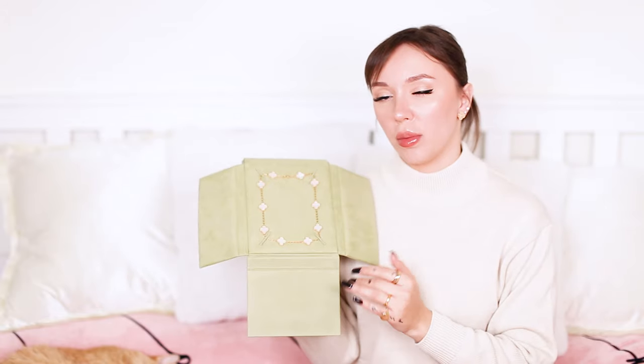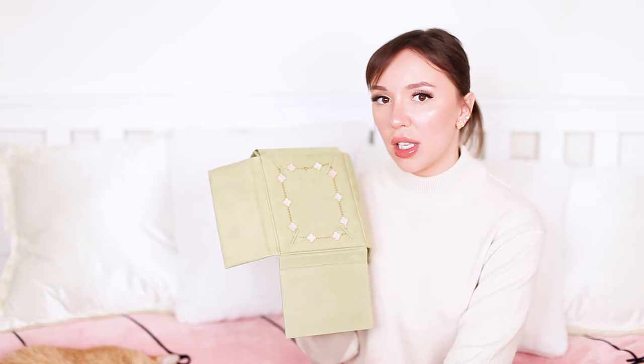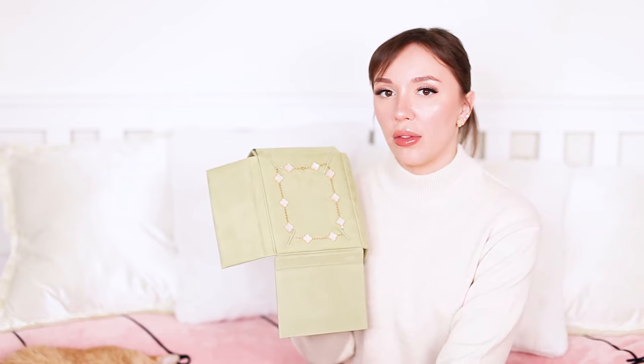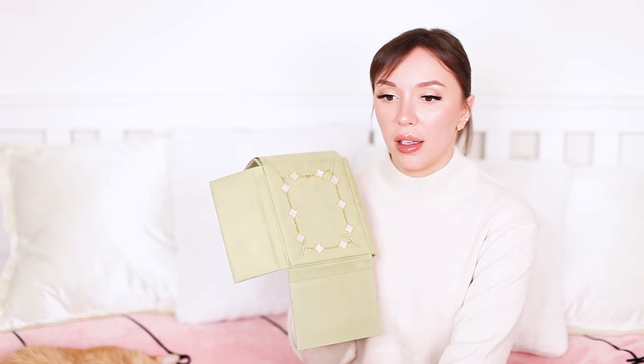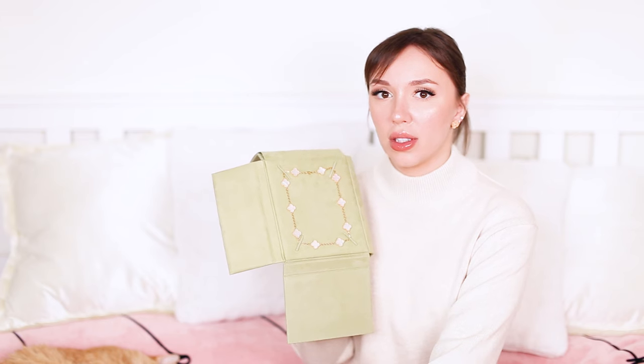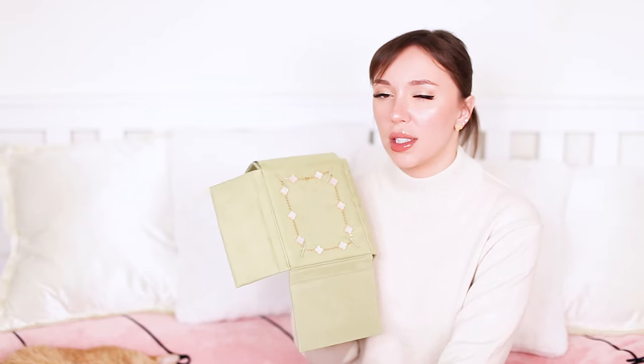You can't replace one stone, you have to replace all 10 of them. If, for example, one of them cracks or is damaged, you can replace all 10 of them and they will give you a discount. But it's still a lot. It's almost $3,000 if they didn't give you a discount, but I think they give you like 50% off, so you'd pay about $1,500. I'm not sure, but they give you a discount if you want to replace one stone and they replace all 10.